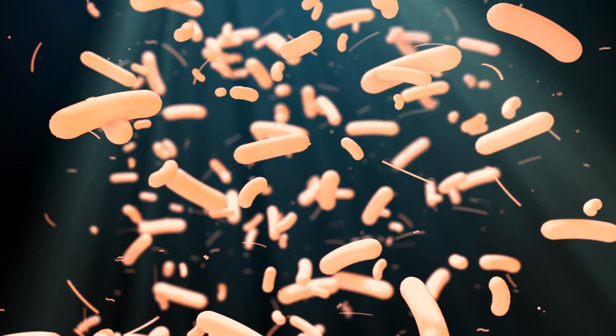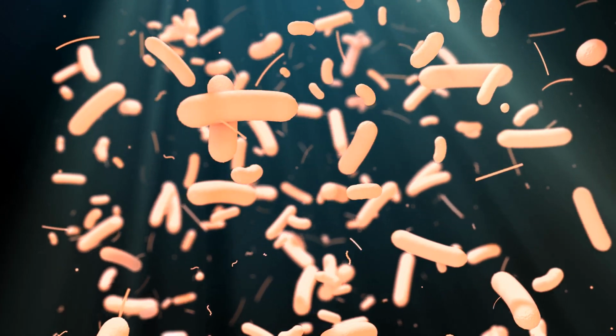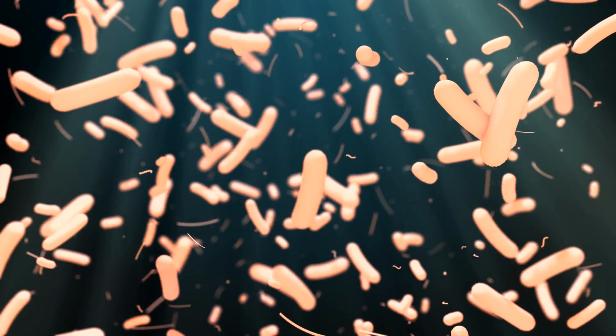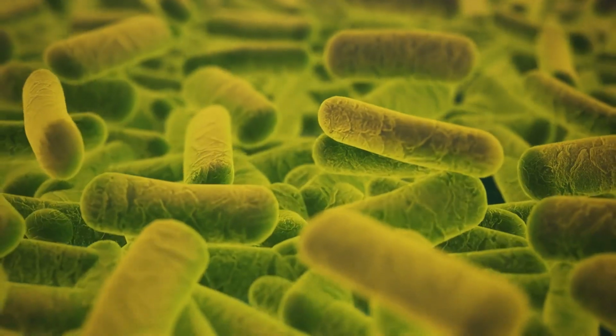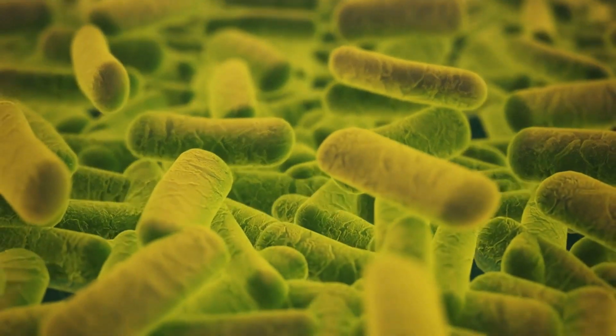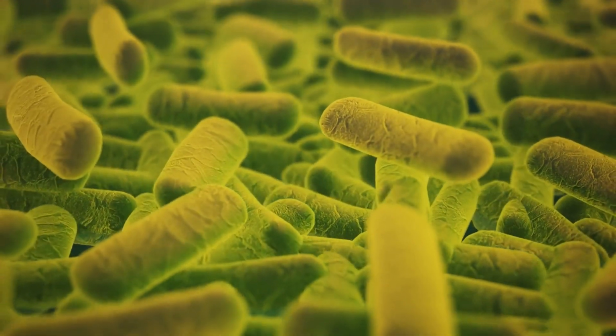The most common culprits are bacteria like Escherichia coli, or E. coli, and Staphylococcus saprophyticus. These bacteria can climb up the outside of the catheter or ascend through the catheter's lumen, eventually reaching the bladder. Once in the bladder, these bacteria can multiply and cause an infection.